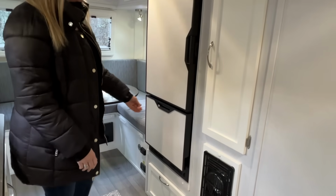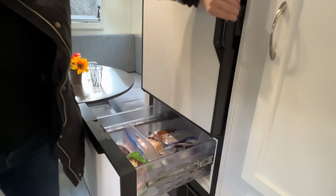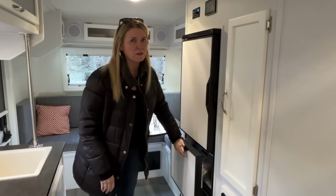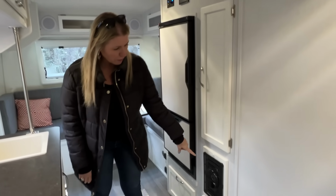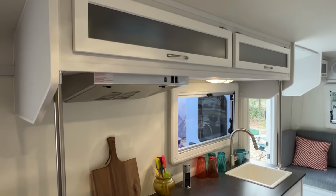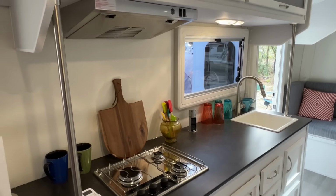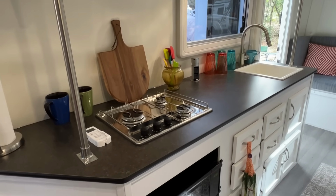Pull it out, let's see. Pull out freezer, that's cool. Yeah, that's very cool. And then, I don't know if this is a two-way or a three-way fridge, but anyway, furnace, right? Another furnace. It's got a furnace. Lots of cabinetry in the kitchen. Got a lot of drawers. A lot of storage. Microwave, 3-burner stove, a lot of counter space.